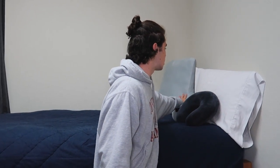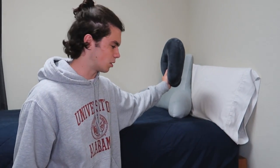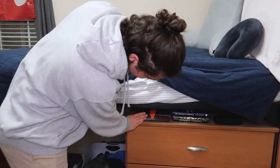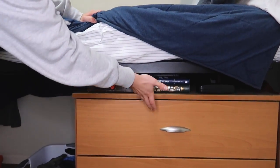So I definitely recommend getting a memory foam mattress topper or some type of mattress topper to make it a little more comfy. I have some pillows, one of the pillows with the arms on it, a neck pillow. Under here, I have my dresser, tops, bottoms, pajamas, and other things. And then under here, I have one of my Bibles and just some books set up for reading.